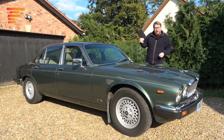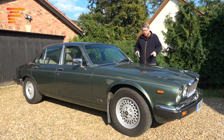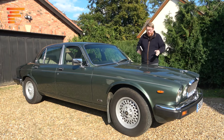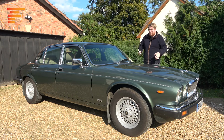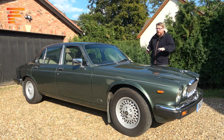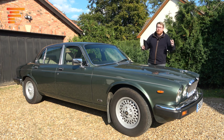I've had to consult my notebook and look back on dates, but I first bought this car back in 2012. I was 21 years of age, I was a university student, and it cost me my entire yearly student loan to buy this car. There was a very good reason for it at the time. I've alluded before that I have a very personal connection to this car to do with my father. But nonetheless, I've owned it for a long time.